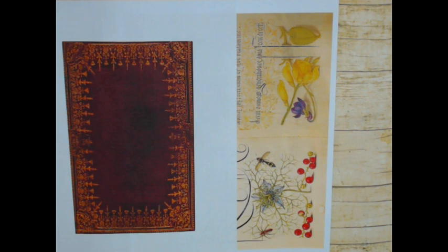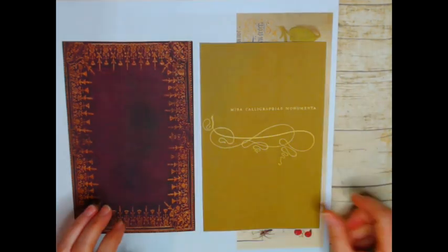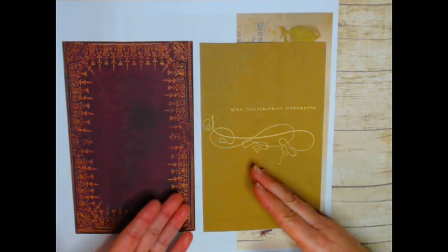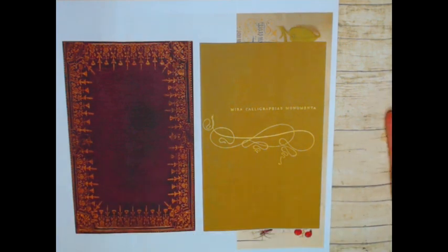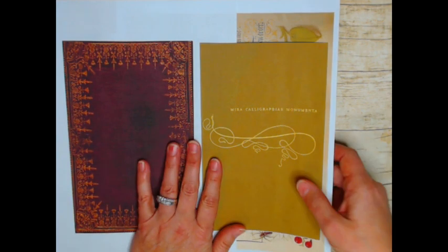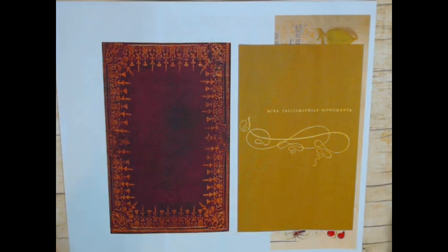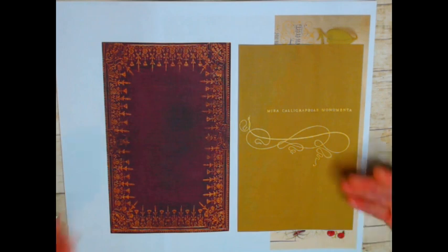Now, while I'm cutting this, let me also say that, sure, you can absolutely go out in the public domain and do your research and find this book and find images from this book. However, when you buy a digital kit, what you're paying for is the manipulation. This took me hours and hours and hours to make this into the right size and the right format for you to be able to use it. So a lot of work does go into making these digital kits.